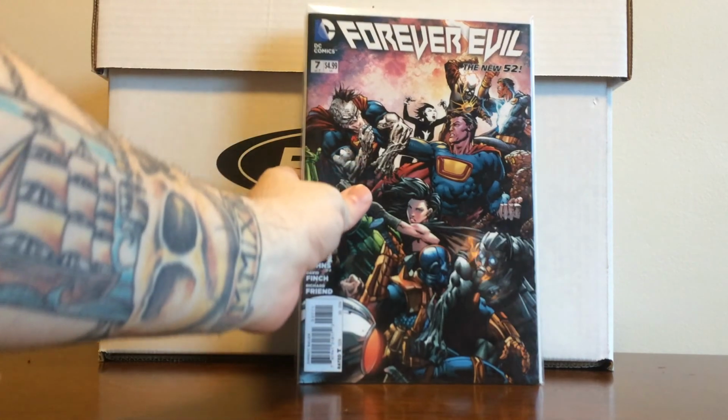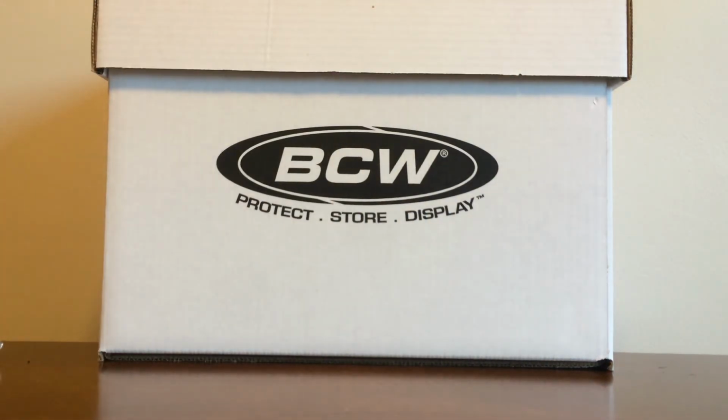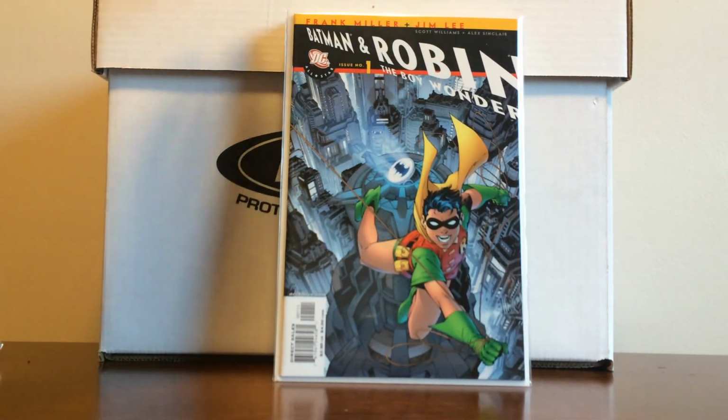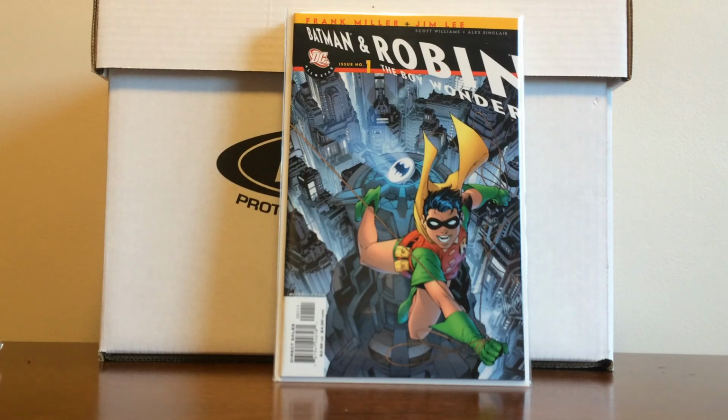Alright, these next books are just, for any Batman and Robin fan, you gotta love them. They're awesome. It's an awesome story by an awesome writer and an awesome artist. Frank Miller and Jim Lee, the All-Star Batman and Robin series. This is just awesome. This artwork is top notch. Jim Lee is top notch, but these covers are sweet. The story is sweet. I can't recommend it any more than that.